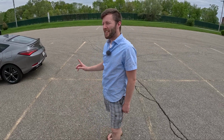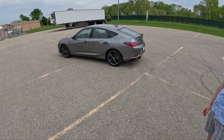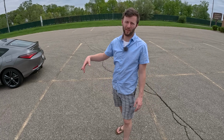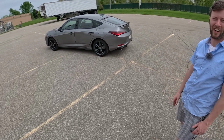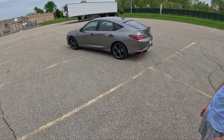This was the North American Car of the Year for last year. Really? I believe it. Acura didn't even expect to win. They were like, we won the year before with the Honda and stuff, so they didn't even really push it. And then when they made finalists, they were like, oh crap. And then they won. That's how good it is.